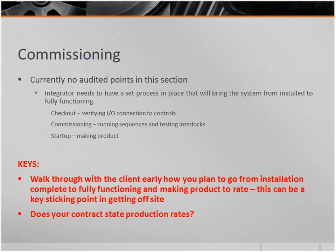And if it is making product at rate, what are you expecting to prove? How are we going to prove that? If you don't have enough ingredients in-house to run for a certain length of time, it's pretty important to know that, because if you're not going to be able to produce product at rate for 2 hours because they didn't have enough ingredients, that's not my problem, that's the customer's problem. But you need to know that that's what they're expecting so you can ask the right questions early.